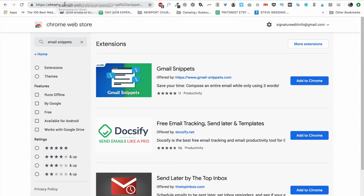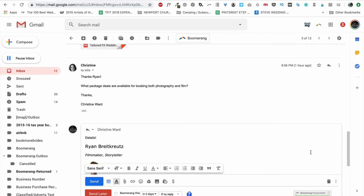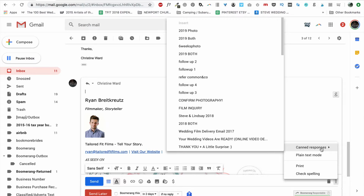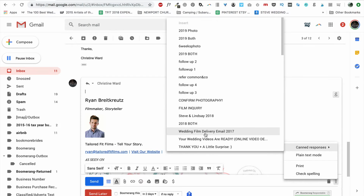The next productivity hack is Gmail Snippets. Now, this goes hand in hand with Boomerang. As I mentioned, I have a sequence of emails I send my clients, and Gmail Snippets allows me to do that. So let's go back here to Christine and her info request again. I can go in here, hit reply, and now that I've actually added snippets, you just download that Chrome extension. You get this little more options here, and I've got canned responses.